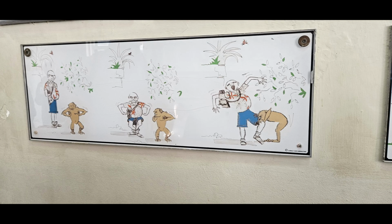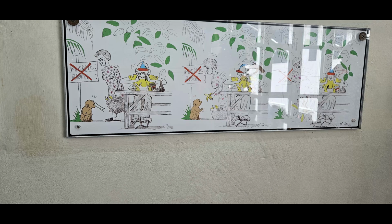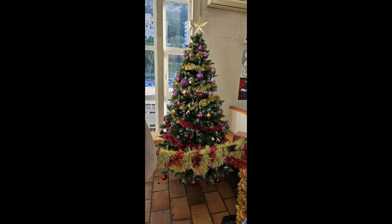All the way around the waiting area are cartoon signs like these, warning people about the apes. Sorry about the reflections on this one, but they look very cute and cuddly and very friendly, but they are wild and they will bite. They're also quite bright and they know what to look for in terms of bags.